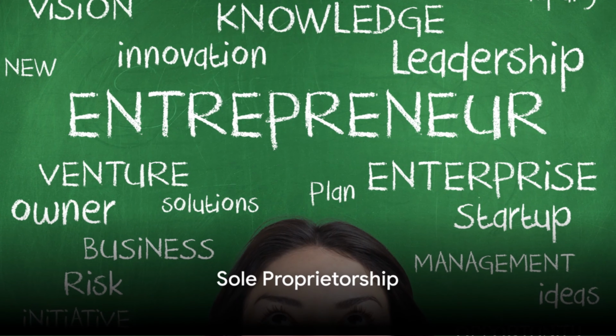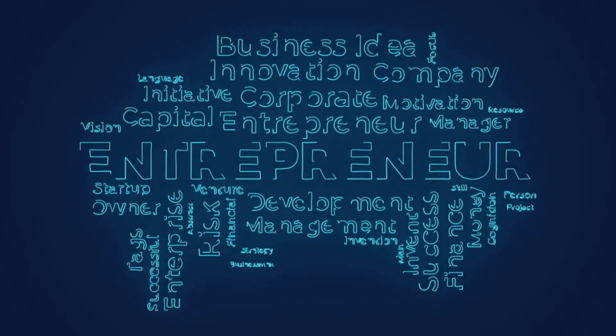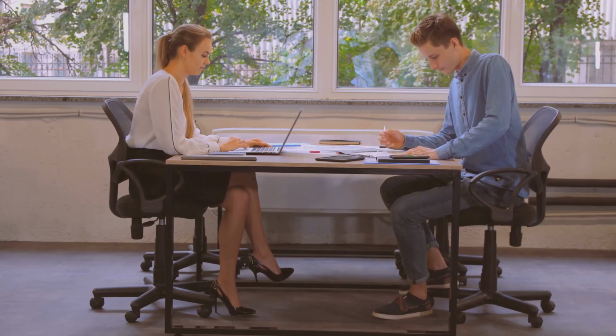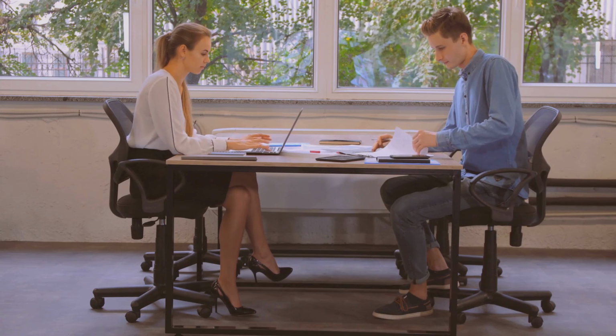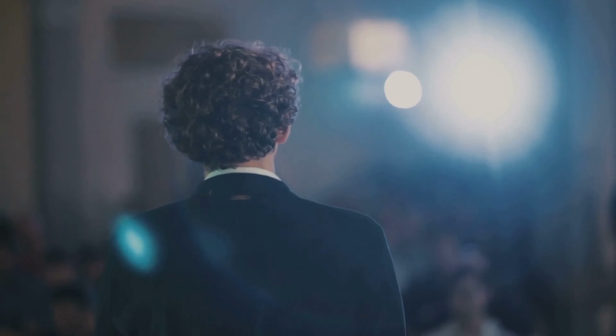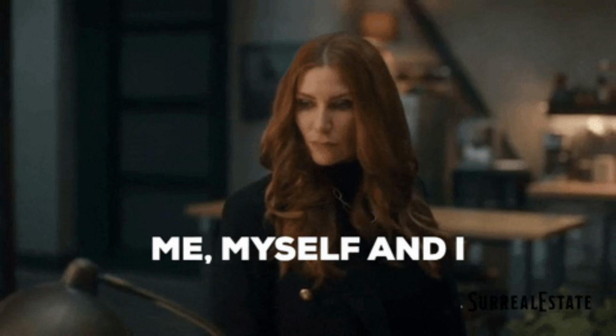First up, we have the sole proprietorship. This is the simplest form of business structure where you, as the owner, are the business. You call the shots, you reap the rewards, but you also bear all the risks. It's like being a solo performer on stage. No backup dancers, just you and your talent.